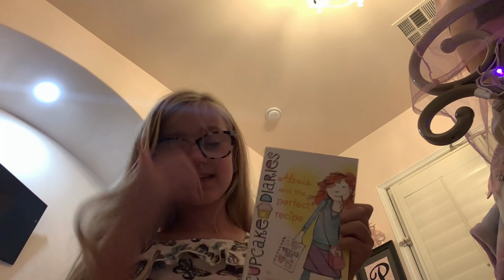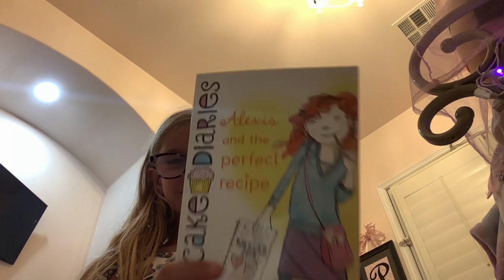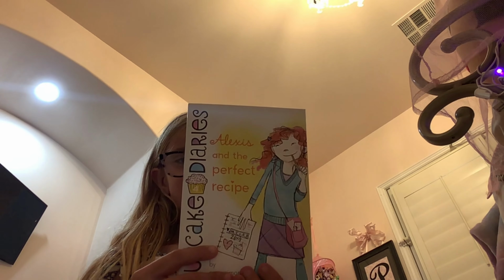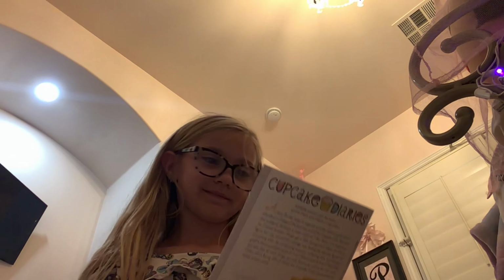Then we have book number 4, Alexis and the Perfect Recipe. So this is Alexis. Yes, they all have different hair colors. That's book number 4. So the first 8 books I got in my pack, and it was my first time ever discovering them. Okay.